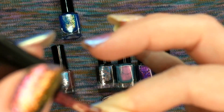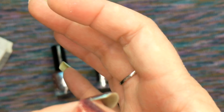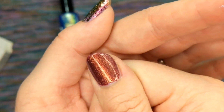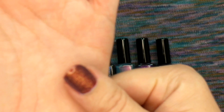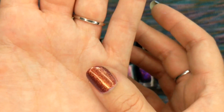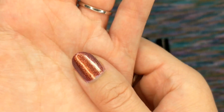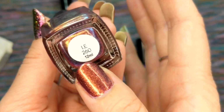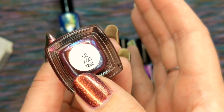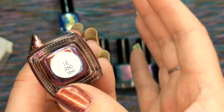I don't think this needs a second coat at all. Now we would be curious to see if this would be as opaque on its own, but I don't see any of that color underneath it. That's pretty amazing. Definitely still sort of a cranberry shade, I would say, and a very vivid gold shimmer. Really beautiful. I think this one would look really interesting matte too. So that was a limited edition 260. And I'll be curious to see if that shift that you're seeing at the bottom of the bottle, the blue and purple, will show up in some dimmer lighting in person.